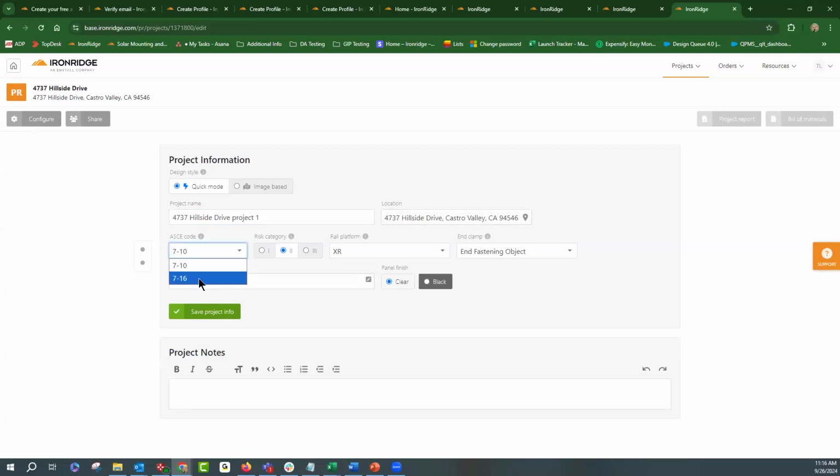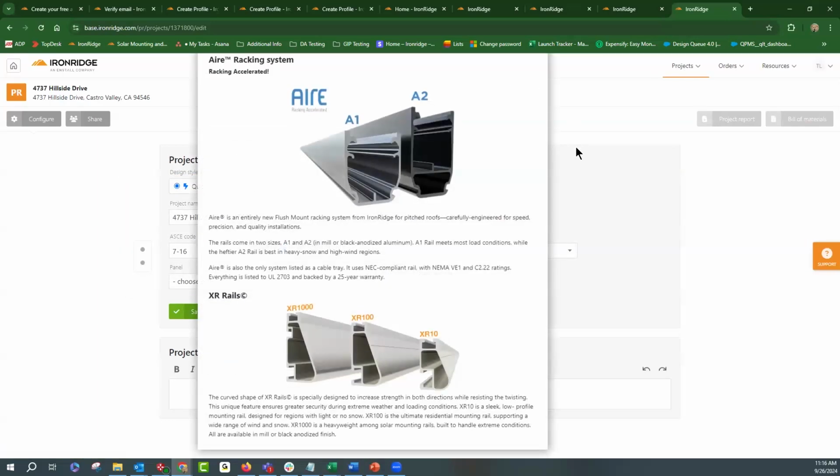Then we'll go into selecting the ASCE code, the risk category. And if there are any questions as we're going along the tool, we have these information bubbles here as well that'll help describe what each of these fields are supposed to be.